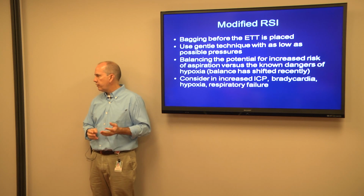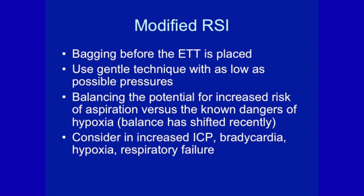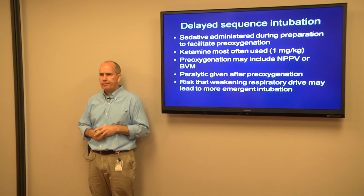So what is modified? That's when we choose to bag before the ET tube has been put in place. When do we do that? We're balancing the theoretical risk of aspiration versus the known risk of being hypoxic when you have increased ICP or whatever. That is a decision you have to make as the leader of the team, and it might change if they become hypoxic. But I would certainly consider a modified one prospectively if I couldn't effectively pre-oxygenate them, if they have markedly increased ICP, or are already bradycardic. Next.